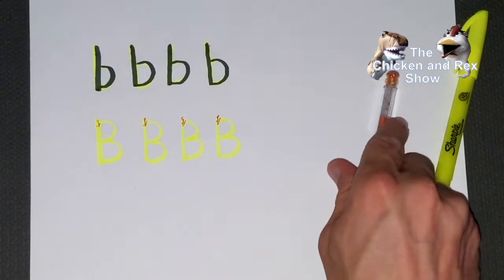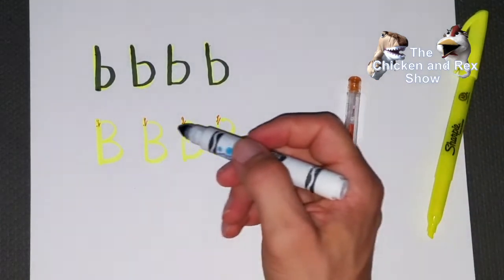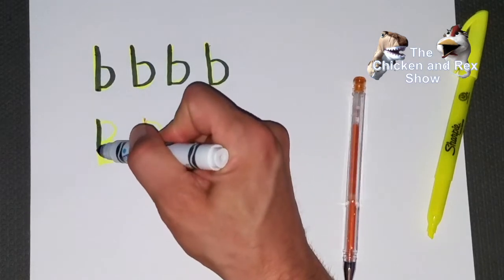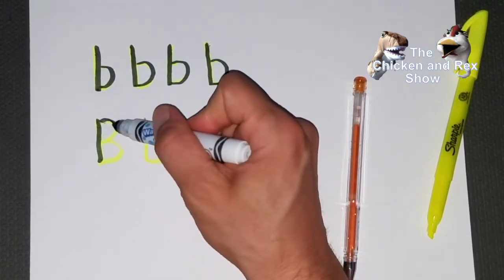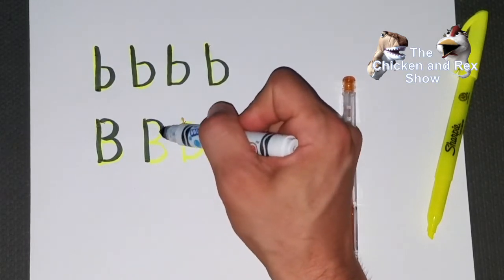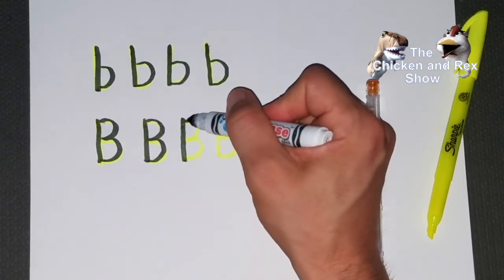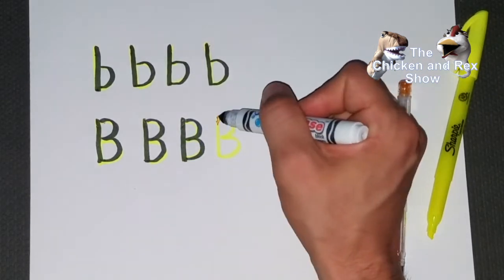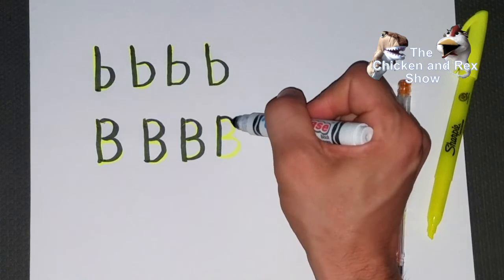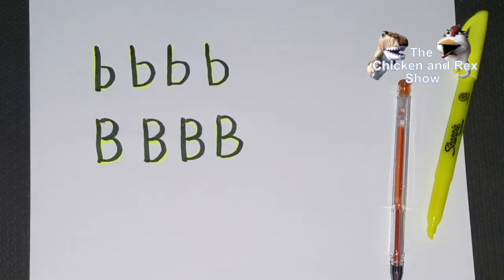You will take the black marker and you'll trace over the highlighter, saying the same thing. Down, pick it up, around and around. That is how you make the letter B.